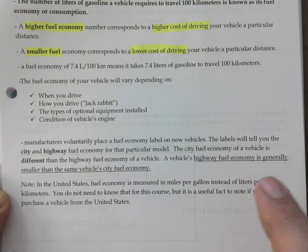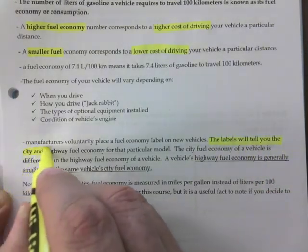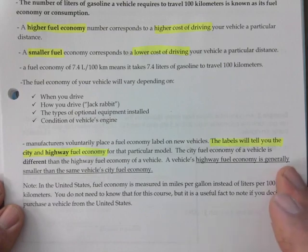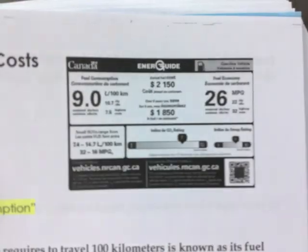I want to say this also, highlight this. The labels will tell you the city and the highway fuel economy. And I have a sample up here. Come with me to the very top corner. That's exactly what you see on the new vehicles. It'll be posted on the window.